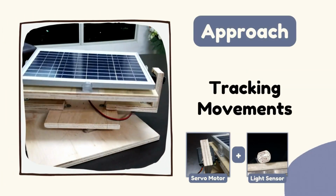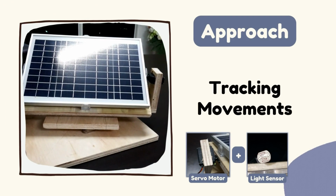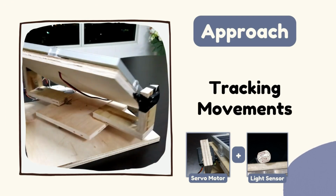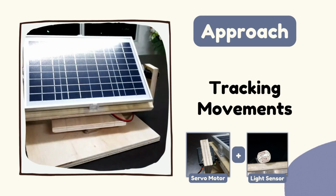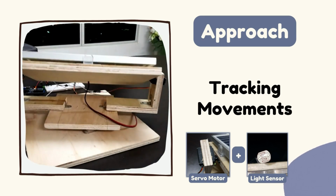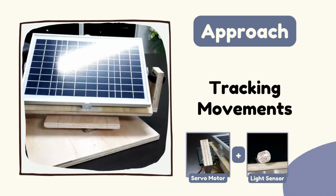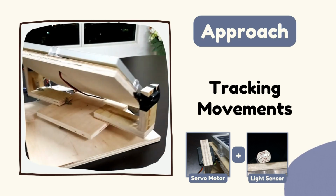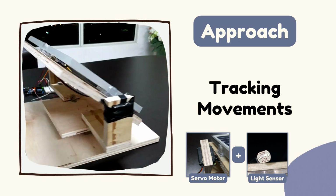To meet the aforementioned requirements, we use two servo motors and light sensors, with the light sensors detecting the direction of the light source and the servo motor moving the solar panel in that direction. One servo motor will move the panel up and down, while the other servo motor will move the panel left and right.